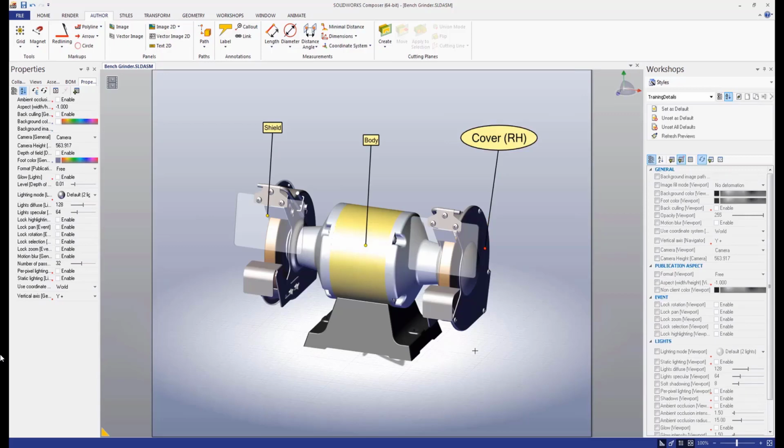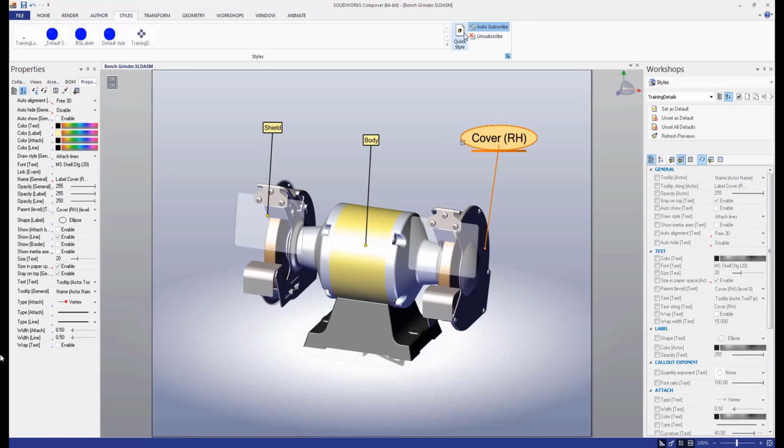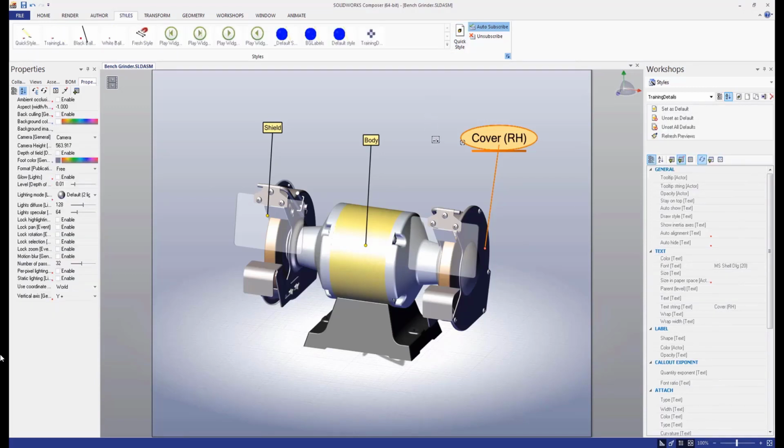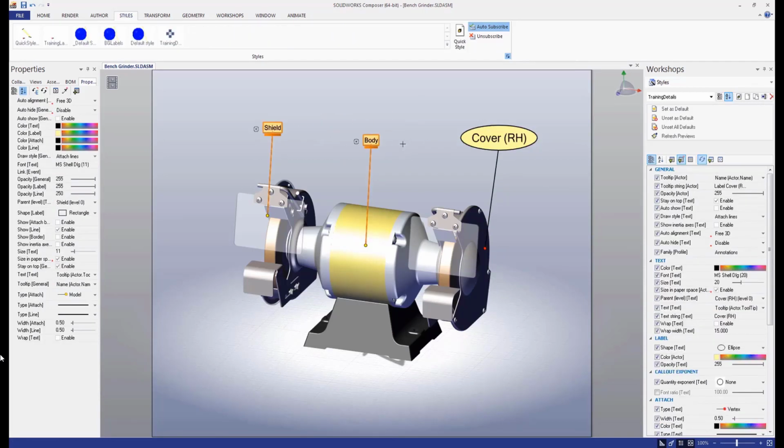Let's say this is how we want our label to look. We'll click this, and we'll go to the Styles tab, click Quick Style. We'll call it Quick Style number 1. Now, if we want our other labels to look exactly like this one, it's as easy as selecting them, and then selecting the Quick Style option in the Styles tab.